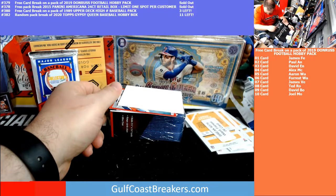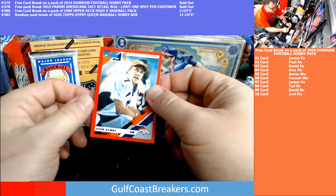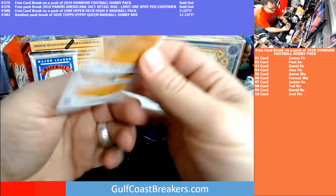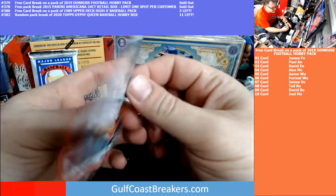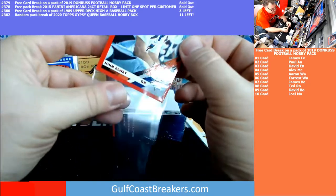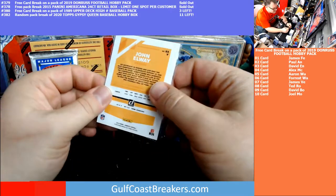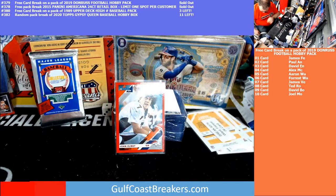All right, who got the next card? The next card went to James V. James V got a John Elway. John Elway, press proof, red. Looking, nope, don't see it. Does not look like it's serial numbered, but it is a John Elway for the Denver Broncos. Red, press proof. That's cool.